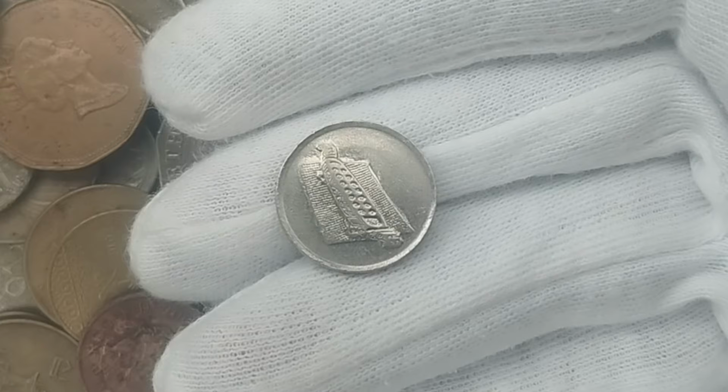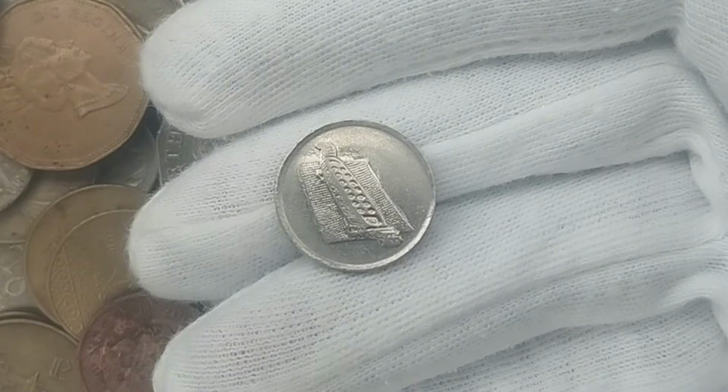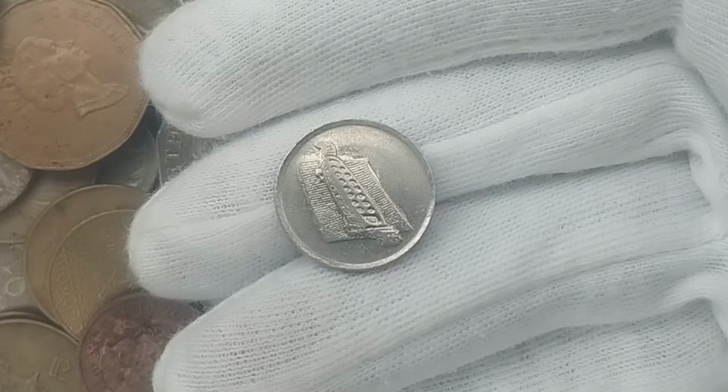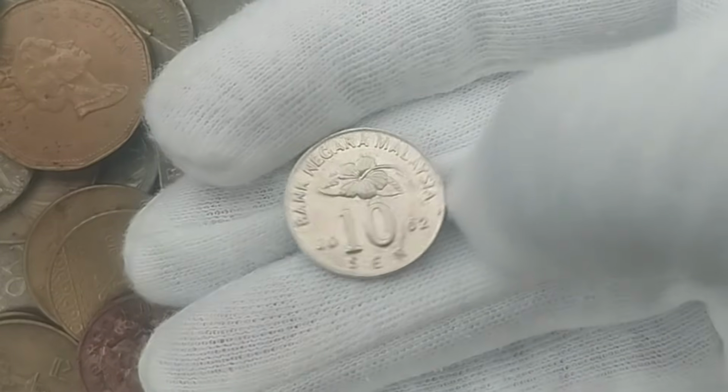While one side speaks of authority and national pride, the reverse reminds citizens of the spirit of togetherness, music, and shared traditions. It transforms the coin into a cultural ambassador that traveled in every hand, in every pocket, across the nation.